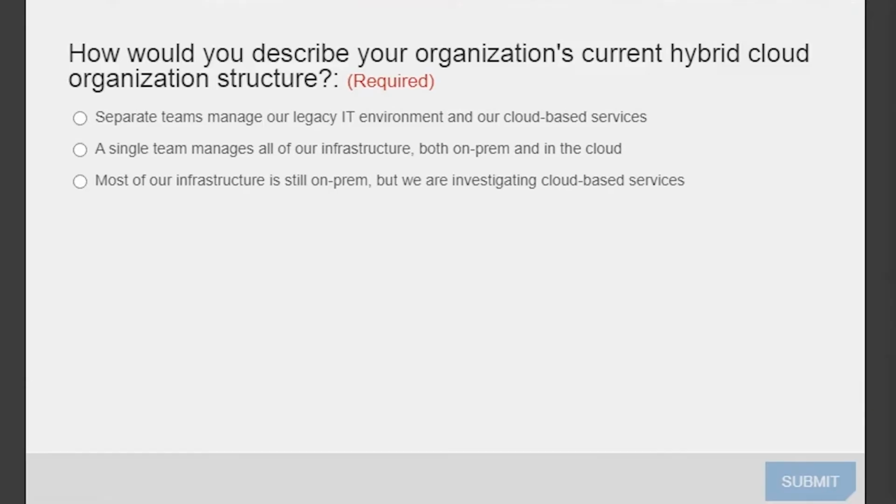So I think we have a poll now. David, do you want to run through this? Absolutely. We've just brought up a poll on the screen for everyone out there in the audience. I want to call your attention to this. The question on the screen says, how would you describe your organization's current hybrid cloud organization structure? Do you have it broken up into separate teams to manage your legacy IT environment versus cloud-based services? Do you have a single team that manages all the infrastructure, both on-prem and in the cloud? Or is most of your infrastructure still on-prem, but you're investigating cloud-based services? So it really breaks down to separate teams, a single team for on-prem and the cloud, or everything's on-prem and you're looking into the cloud. I'll give everyone a moment to respond to that, and then we will share the results and you can see how you stack up with your peers on the webinar today.